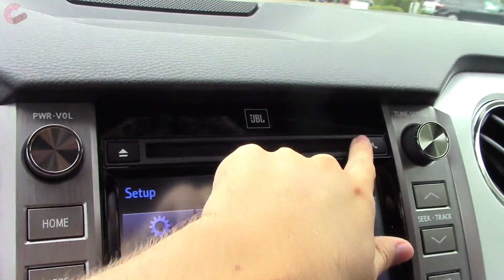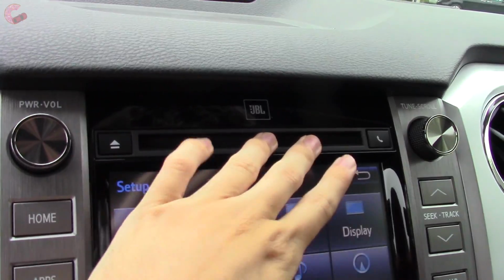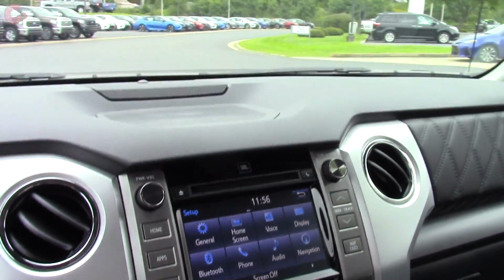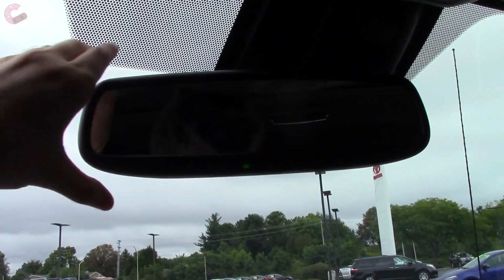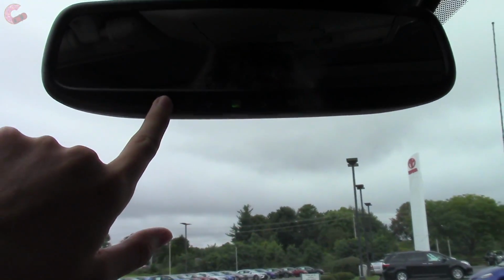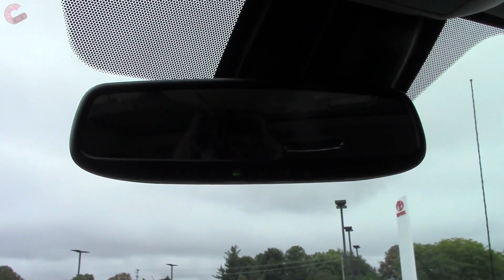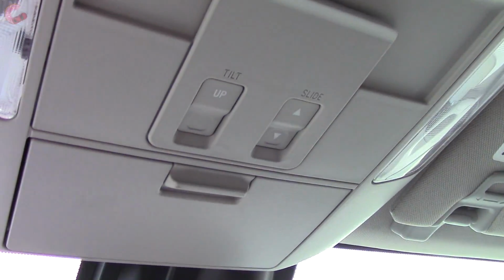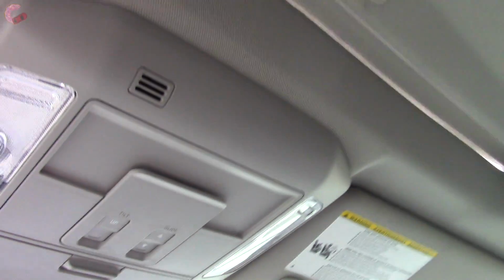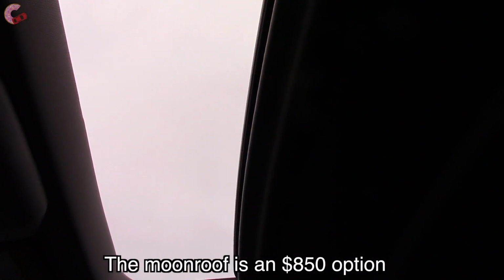I do also want to point out that you have a CD player, which is something that a lot of rivals have eliminated. Now moving on up, you've got an auto dimming mirror with built-in HomeLink universal remote here on the Platinum and 1794. You also have the option of a power moonroof on the Limited and up. Now this is just your standard size unit. There is not a panoramic one available, but you do have a windscreen.